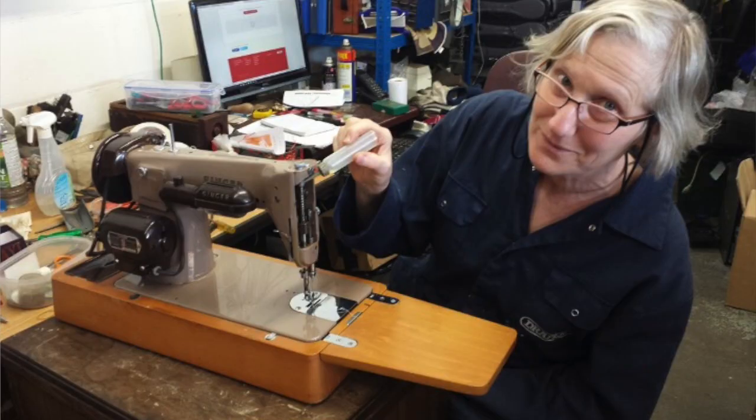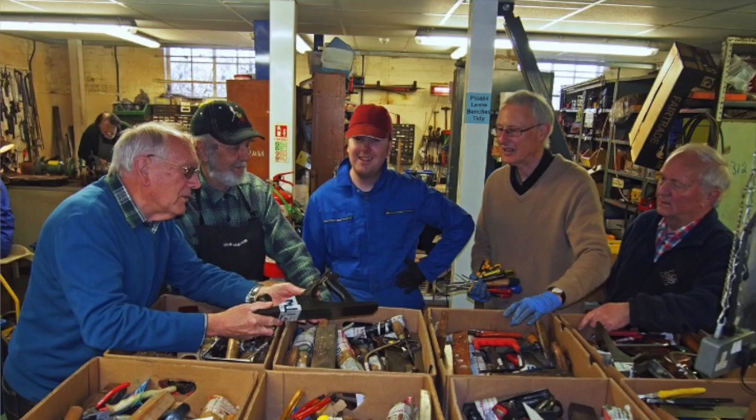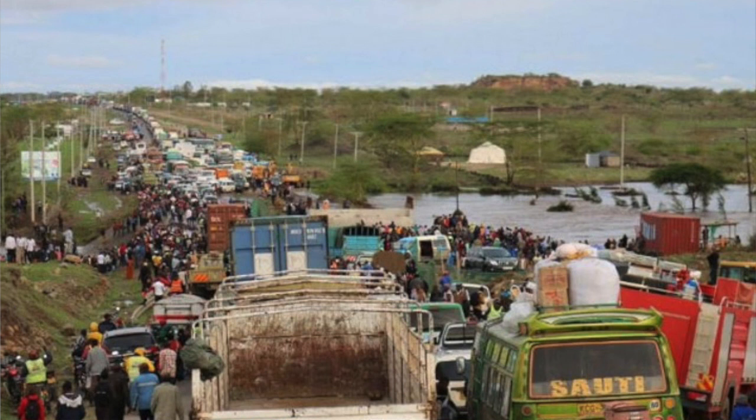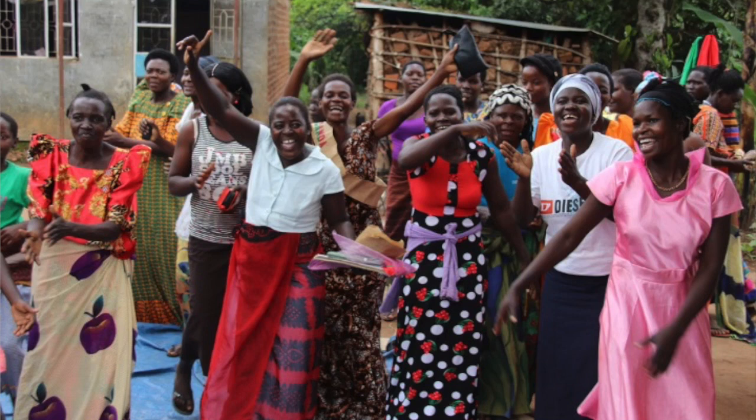They often end up looking as good as they did when they were bought, perhaps 50 or 60 years ago. The tools are then sorted into trade kits. TWAM provides kits for virtually every trade from tailoring to plumbing. The tools are then packed by hand into containers ready to be shipped to Africa. It's a long and often arduous journey, but eventually they arrive. And groups like the Nakakabula Women's Group can start their journey to livelihood creation.